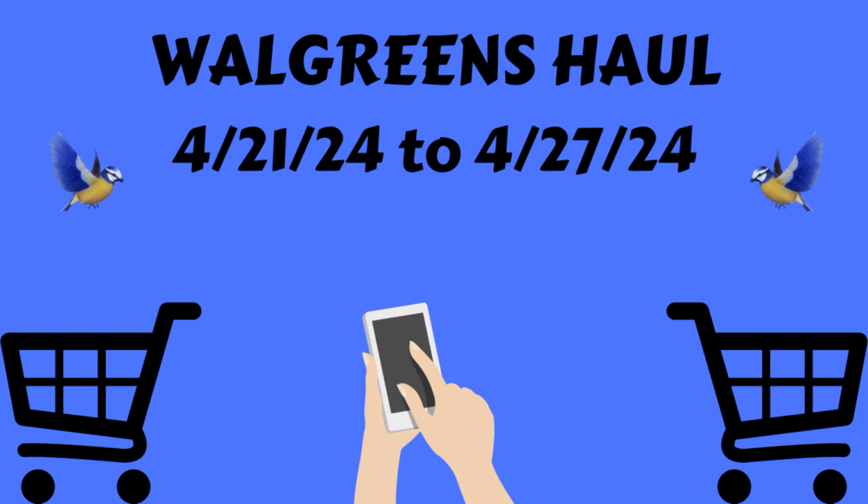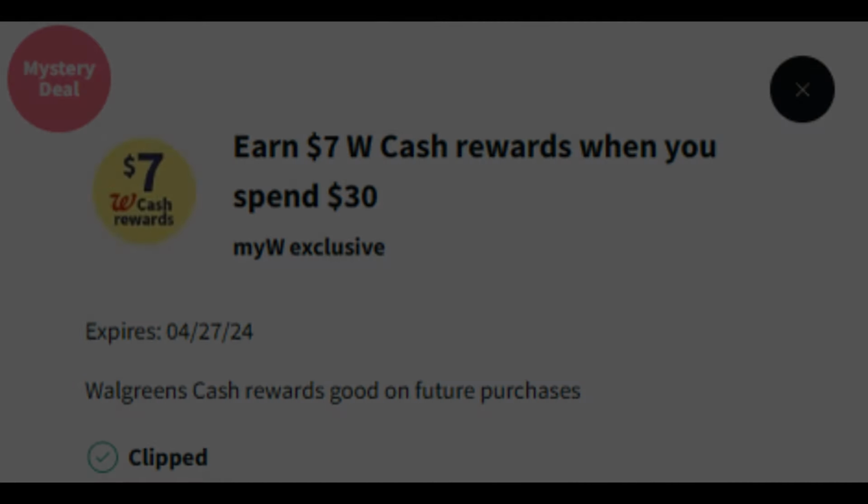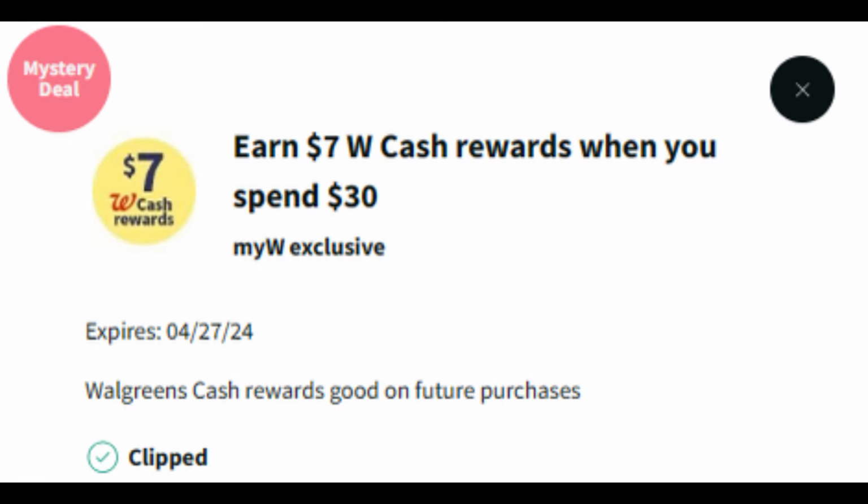Okay, let's go ahead and get into my Walgreens haul. Okay, so I am going to start with my in-store transaction first, and on this account, I do have a monthly spend booster. It is spend $30 and earn $7 back in Walgreens cash. So I am going to be using that.